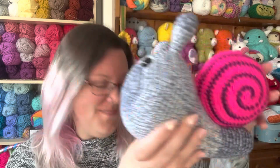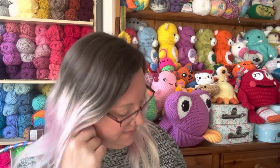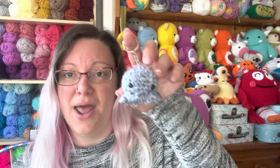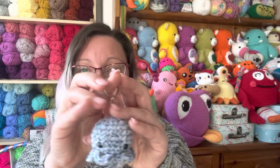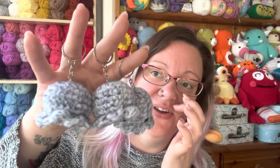So that's that one. I had a little bit of that blue yarn left, and I wanted to make some extra things for a project that's coming up this month, probably going to be next week. So I found a pattern online and I made this, and then I made this, and then I made this. So I made 3 more of these in that blue yarn that I had left over, and they're tiny little octopuses, little octopusy jellyfishy type things.